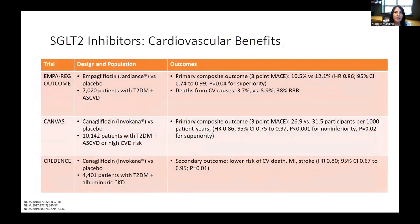The next several slides highlight key SGLT2 studies. Again, I don't have time to go into a ton of detail, but I've included some of that information on the slides for reference. In the EMPA-REG OUTCOME study, patients with type 2 diabetes with ASCVD who received empagliflozin as compared with placebo had a lower rate of the primary composite cardiovascular outcome, which was the 3-point MACE. So that included death from cardiovascular causes, non-fatal MI or non-fatal stroke.